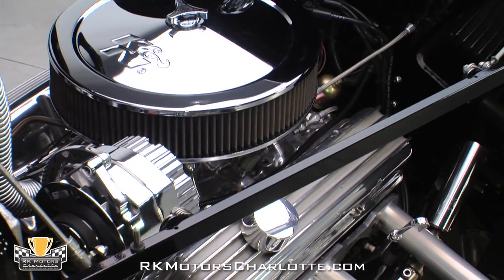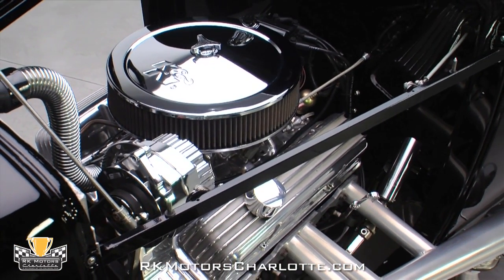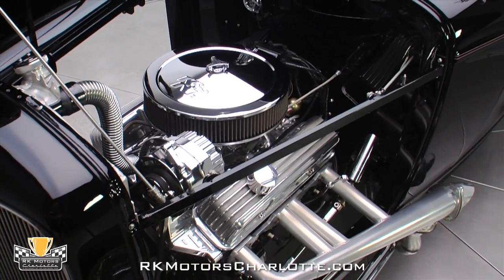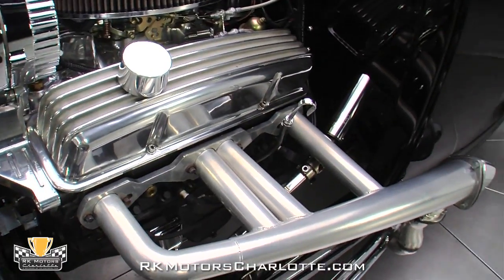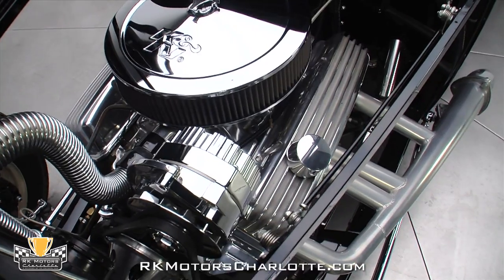Below that carburetor, a chrome Edelbrock intake sends that air-fuel mixture into 8 sequentially fired cylinders that are sparked by a new GM HEI distributor and new Taylor plug wires. Thin, polished aluminum valve covers sit above Sanderson Limefire headers that are equipped with ceramic-coated power caps, which give the car an authentic hot rod sound.